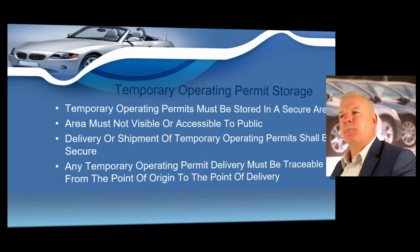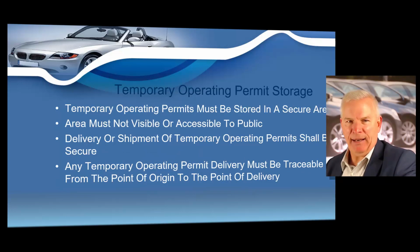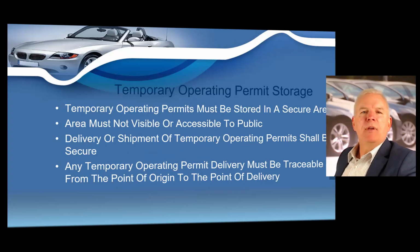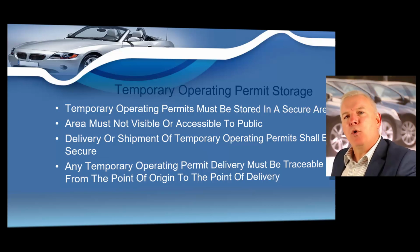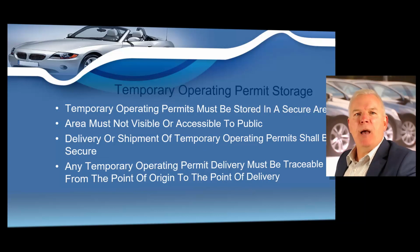Now, also, temporary operating permit storage and delivery guidelines. We want to make sure that you're aware of this. Temporary operating permits must be stored in a secure area. That area must not be visible or accessible to the public unless it is during a motor vehicle transaction. So you want to make sure you're storing all this information correctly. The delivery or shipment of temporary operating permits shall be secure.